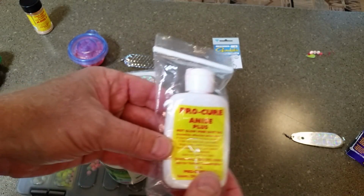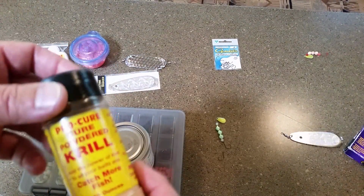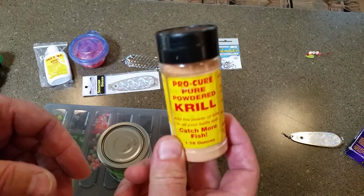I try to cut down on the kind of things I had to buy, so I just go with that. If I want a little extra pizzazz, I'll sprinkle some powdered krill on there, and that works great.